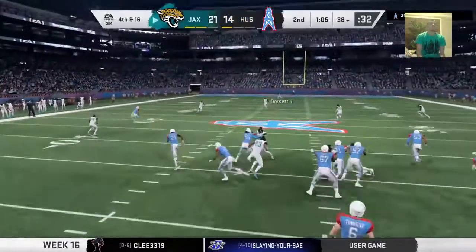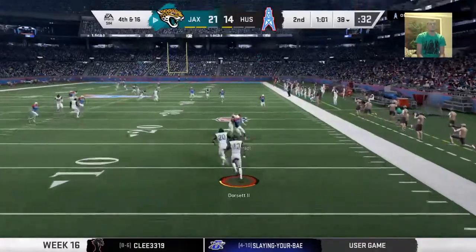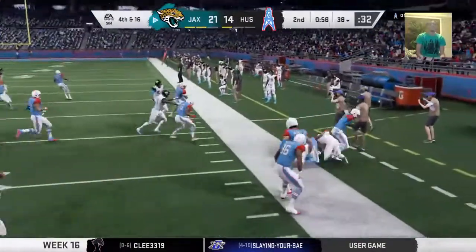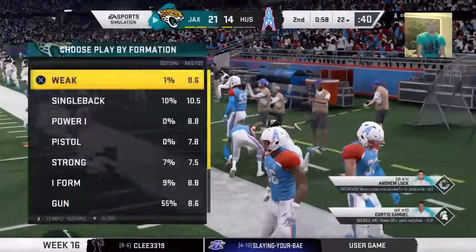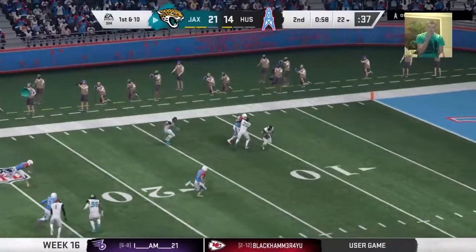Back deep is Philip Dorsett. That's fielded at the 8-yard line. Nice job bringing that one back. 14 on the return. And the Jaguars go on offense, 1st down and 10.